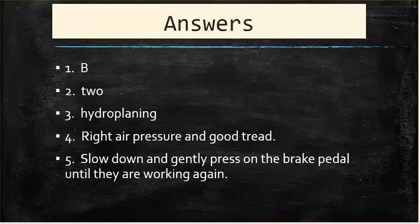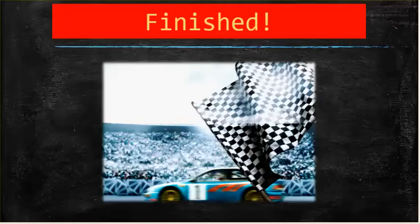Answers. Number 1 is B. Number 2 is 2. Number 3 is hydroplaning. Number 4 is right air pressure and good tread. Number 5 is slow down and gently press on the brake pedal until they are working again. Finished.